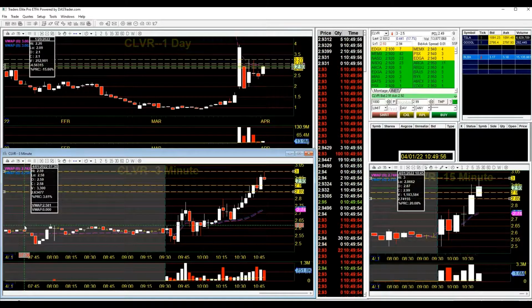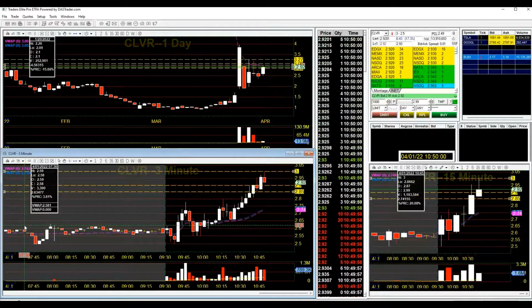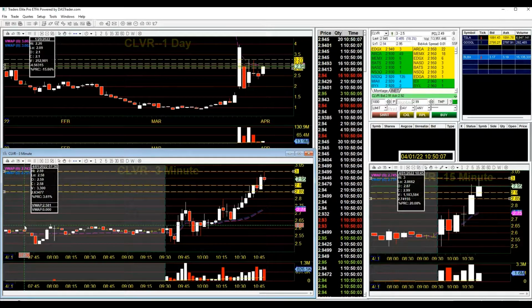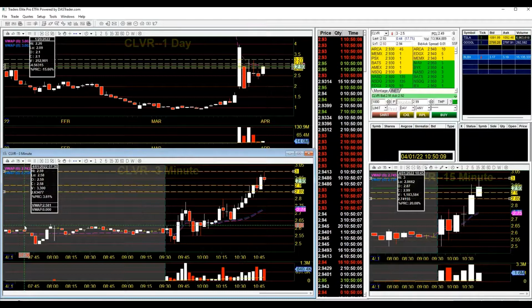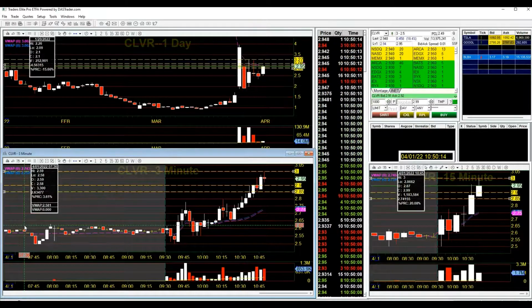So I try to get above 3. It was at 2.99, 3 on the ask, didn't break. It's pulling back now. This would be an okay entry for a dip play. Could have bought that little dip right there. Try to ride it back up. But I wouldn't even do that on this stock. I don't like how the tape's moving. It's too sluggish right now. Too many sellers in this stock.